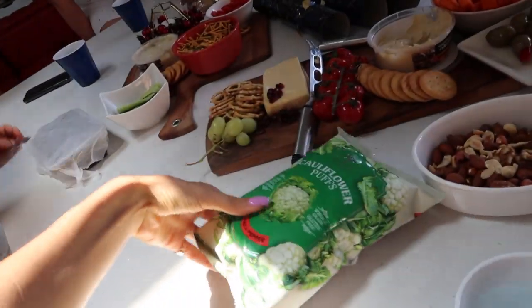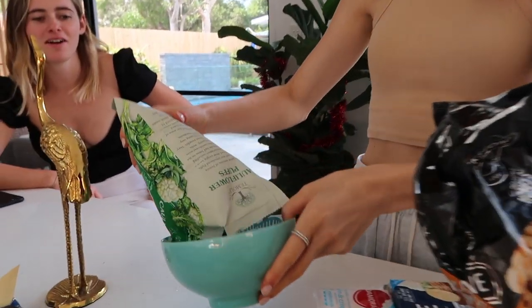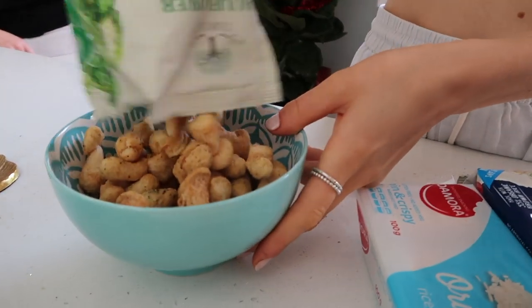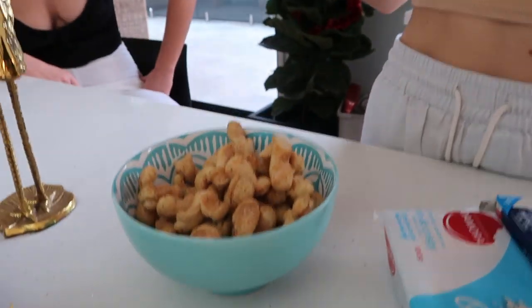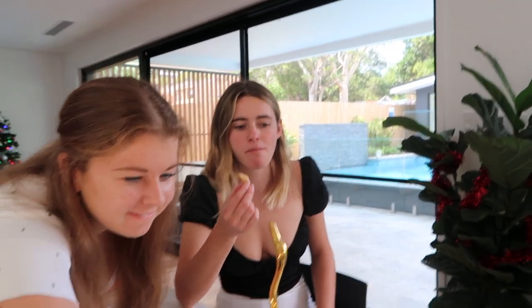And I'm gonna get the girls to all taste test these. Oh, I didn't know. Oh, yeah. Interesting. Oh, they literally taste so good. Like, it's made out of cauliflower.